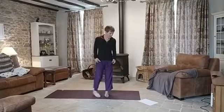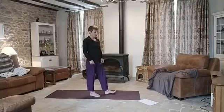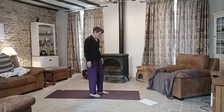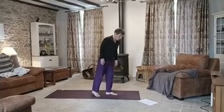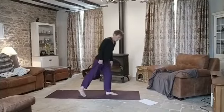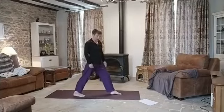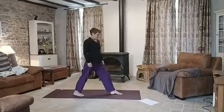Okay, next we're going to do a modification of Warrior 3. And then we're going to try to come into Warrior 3. So we're going to start off with our right foot forwards, our left foot back. We're going to come to balance on our front foot, our right foot.